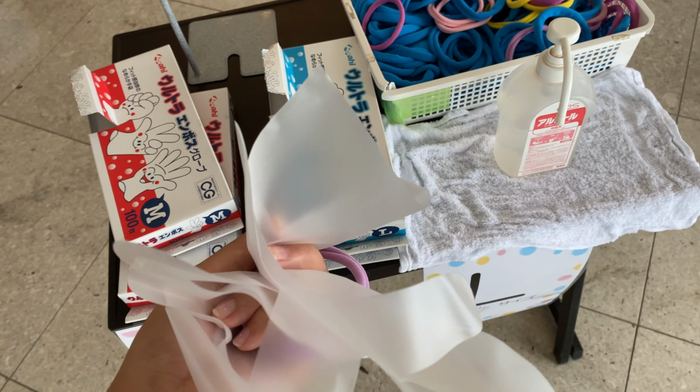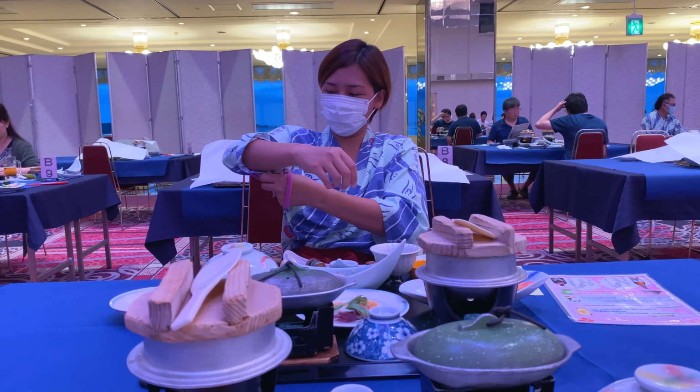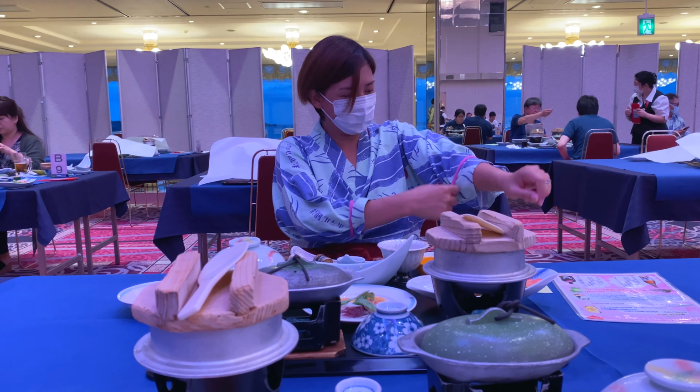Breakfast is a buffet, and we had to wear gloves when serving ourselves. By the way, if you've been to the Japanese-style hotels or ryokans, these things that look like elastic for the hair are actually for the sleeves of your yukata to avoid them from touching your food.